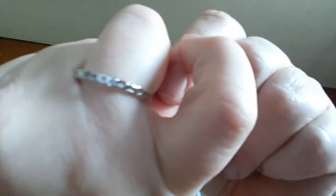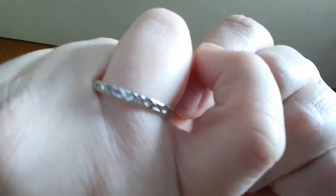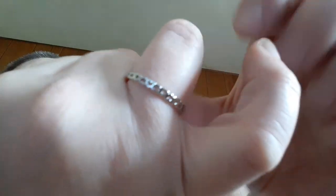Okay. Next we have this ring, and it's a size 11, and it is 62 cents. I kind of like that one. I'm going to try it for a little while. If I don't like it, Mindy does wear some jewelry that's a size 11. So anything I don't like, I can always ask Mindy if she wants it before I get rid of it. So that was 62 cents.